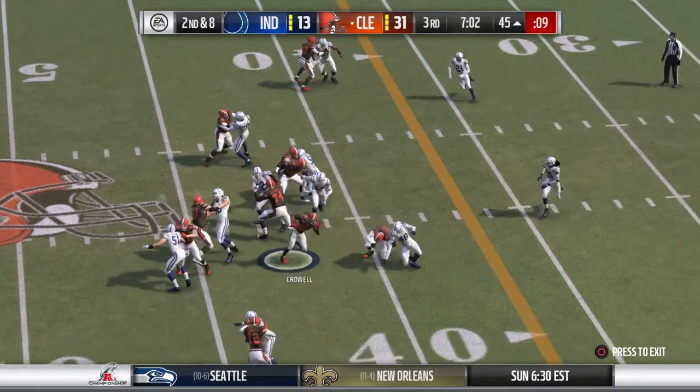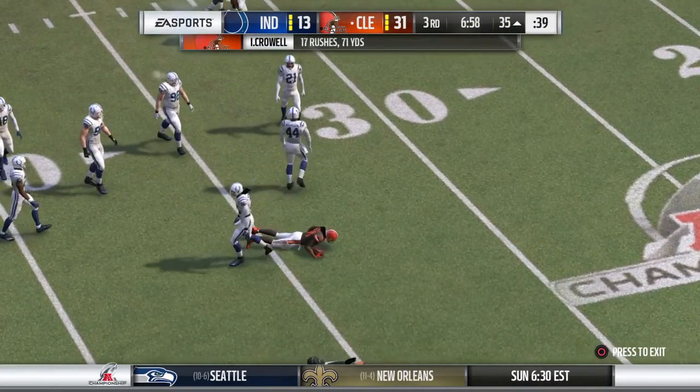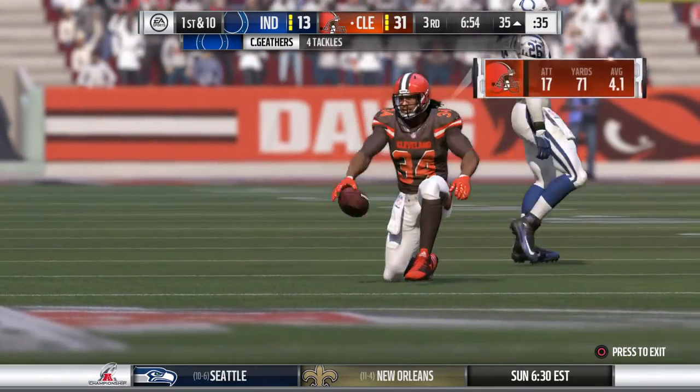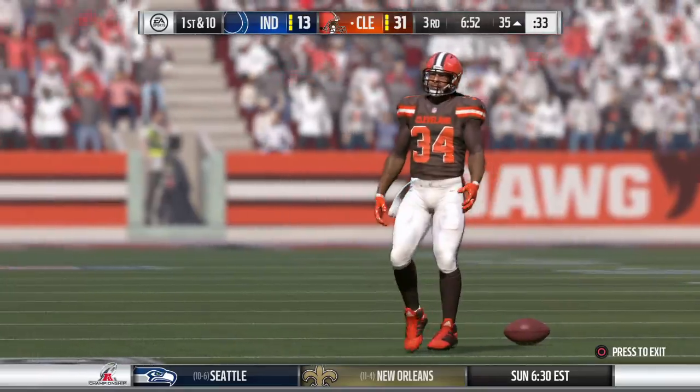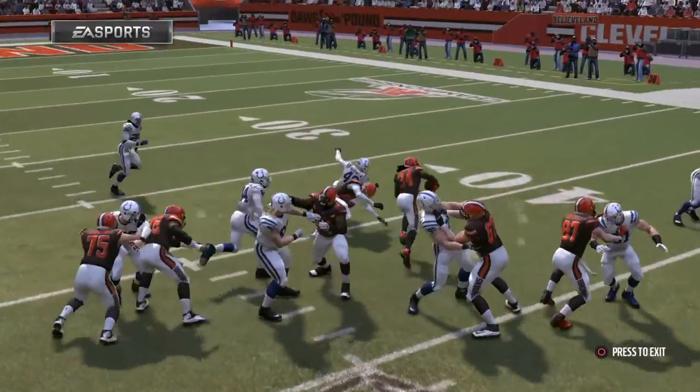They'll run it again with Crowell. And he's brought down. A nice pickup there, 10 yards, and it'll move the sticks. You have to control the guy playing over the nose in order to run the ball up the middle against a 3-4, and they did that very well on that play.